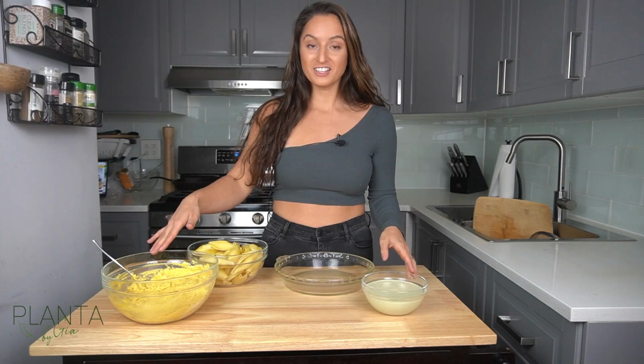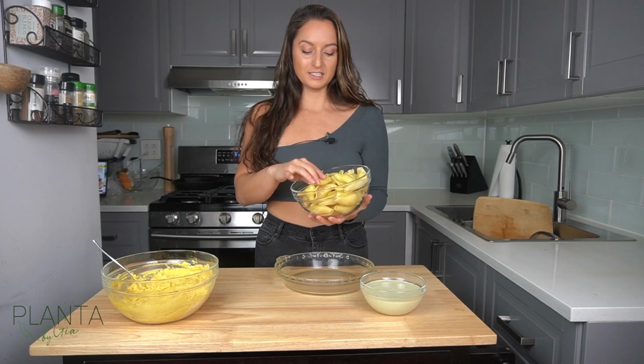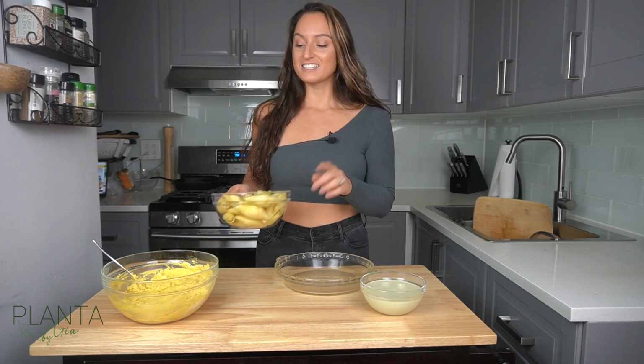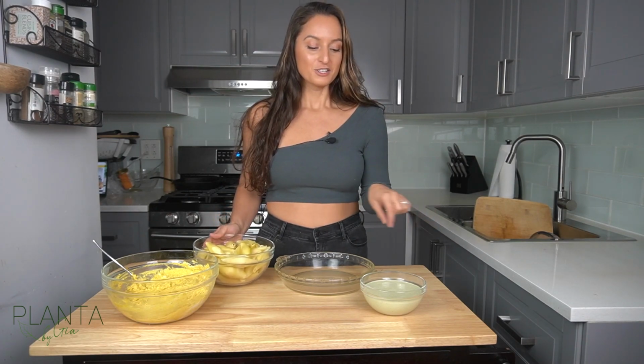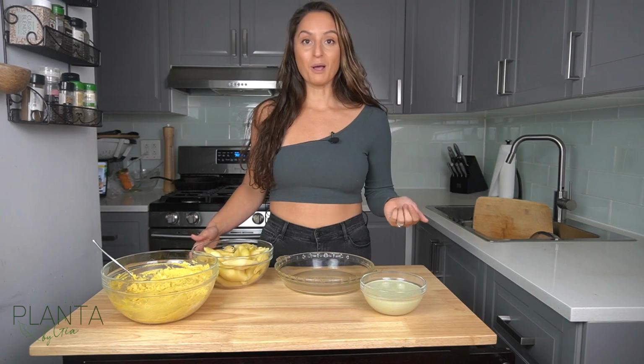Now we have our filling, we have our sauce, and we have some cooked shells. Now what we're going to do is take these shells, stuff them with the stuffing, drizzle the sauce on top, and pop that in the oven for about 20 minutes.